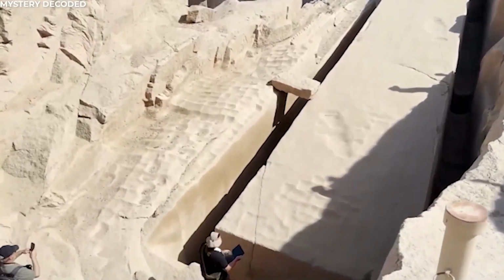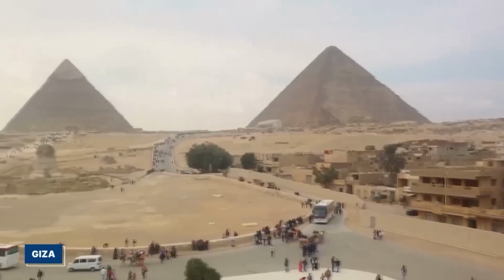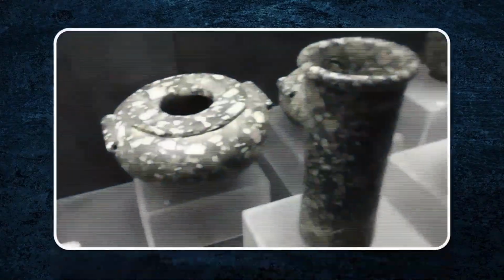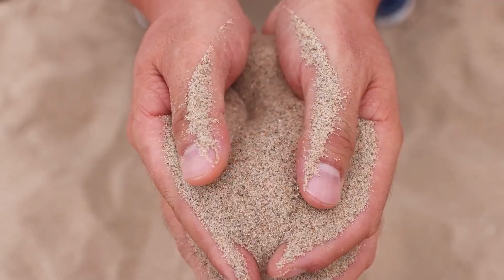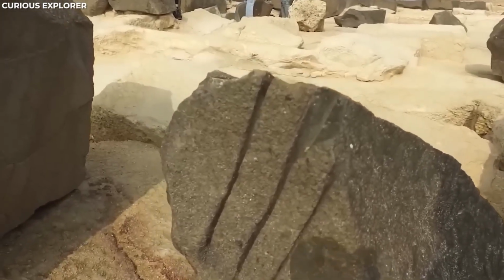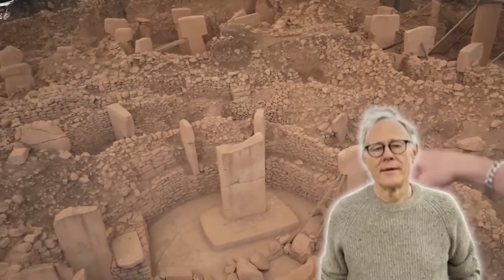He constructed replicas of copper tube drills and flat copper saws based on the tools traditionally attributed to the Egyptians. He also used appropriate abrasive material and attempted to follow the proposed ancient process as closely as possible. The experiments demonstrated something important. Yes, copper combined with quartz sand can eventually cut granite, but the process is extremely slow.